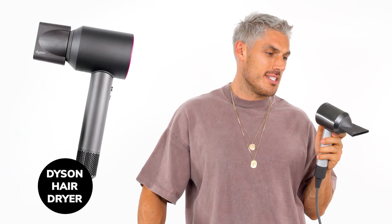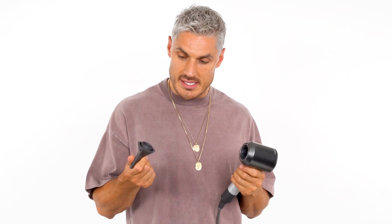Dyson, I love a good Dyson. Everyone likes a good blow, right? What's great about this is it's super lightweight, it's powerful, dries the hair really quick, and honestly if I ever use any other hairdryer now it's really noticeable. I like the attachments because they're really light and easy to use.